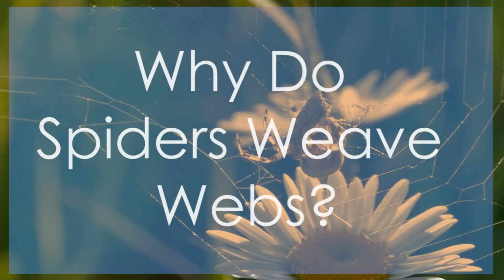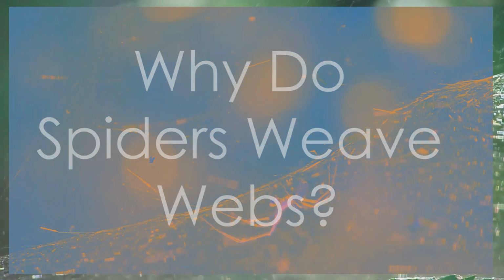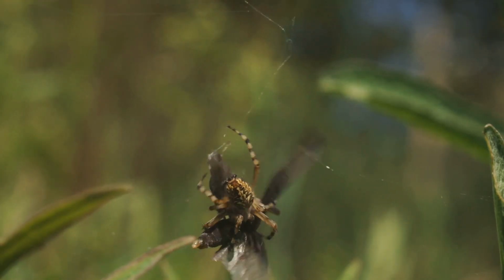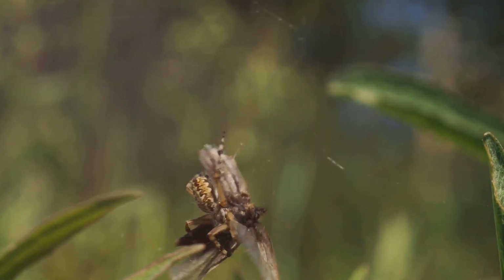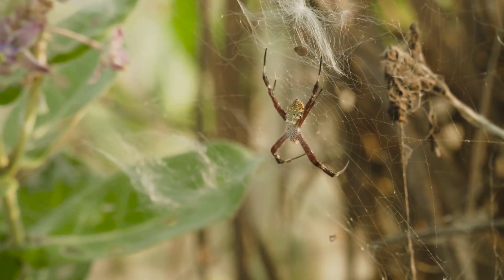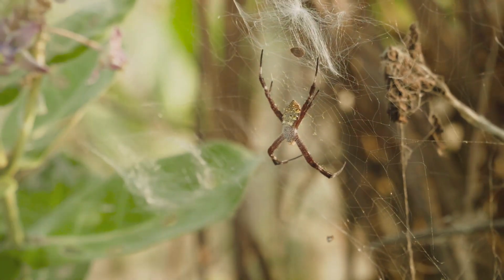So, why do spiders weave webs? The first and most obvious answer is hunting. Webs are primarily used to capture prey. These invisible but formidably effective traps allow spiders to immobilize their prey without having to actively hunt them, an essential energy saving for these small creatures.